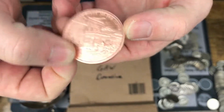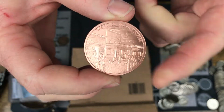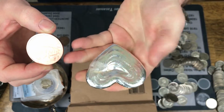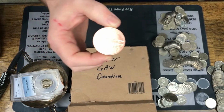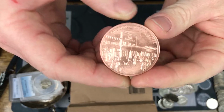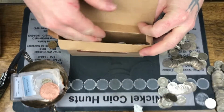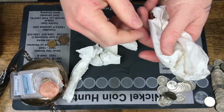This is very similar to the silver that I melted. I had 20 of these Prospector silver rounds that I melted to do this giant silver heart. Go check out that video if you haven't seen it. So that's cool. We got another copper round in there. I think there's more. Oh yeah, there's something else in here. Okay, no. I think this is the last thing.